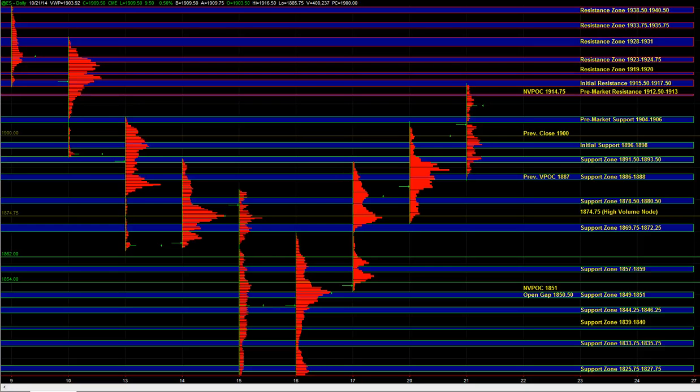So in the overnight session, we had support around the 87 VPOC, and on the upside, we had resistance at the 05 to 07, and then strong resistance at 15 to 18, which ended up being a pretty decent rejection spot for a move back down towards 06. So at this point, heading into the open, we have pre-market resistance 12.5 to 13, and initial resistance 15.5 to 17.5. And bigger picture now, we're approaching some pretty decent resistance areas.